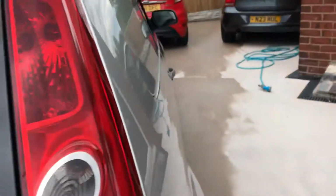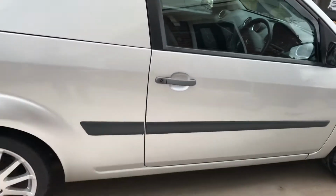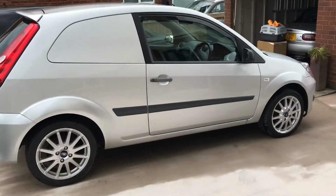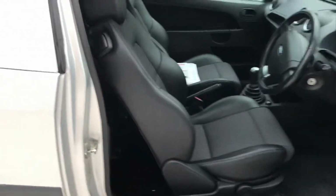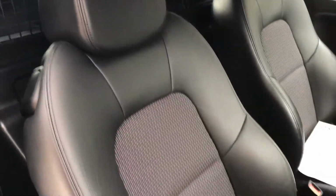Let's have a look inside. Now, inside is where this car really shines. It's spotless. Absolutely spotless on the inside. So first thing to see is the seats, and the seats are absolutely immaculate, and the part leather with this kind of reddish, black reddish interior insert. Usual wear on the bolsters, but there's none in this car, so normally they get quite worn here, but as you can see, it's fairly spotless, to be honest.